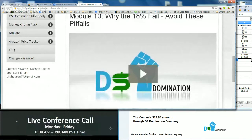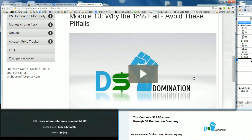Module 10, why 18% fails, what are the pitfalls? It's because they don't watch this training or know the complete business model. It's basically the same thing as if you ever start a job. When you first start a job, what would be the first thing the people that work there tell you to do? They're going to train you to do that job properly the first time, because if you don't, it's going to cost people money or even the job. So know the business completely before you start.